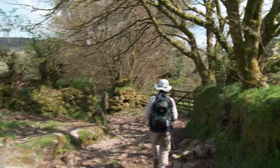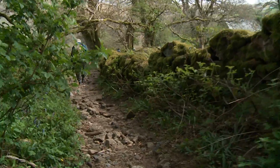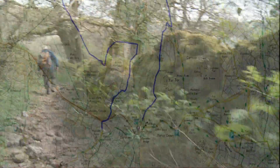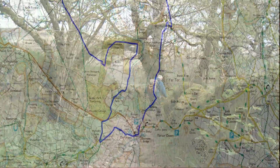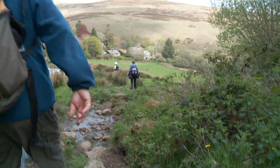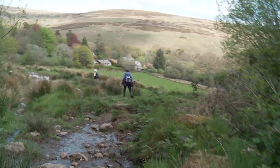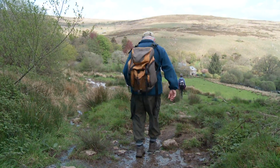The going underfoot deteriorates rapidly, and down this fairly narrow lane becomes very difficult. Quite a muddy area. Eventually the track opens up into a field, then it just becomes very muddy. But this is walking.